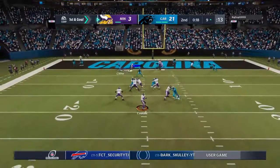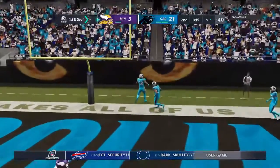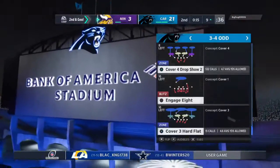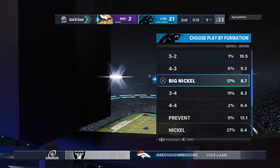Again, it's Cousins. Looking end zone, but it's incomplete. Incomplete. Out of the end zone. Brings up second and goal.